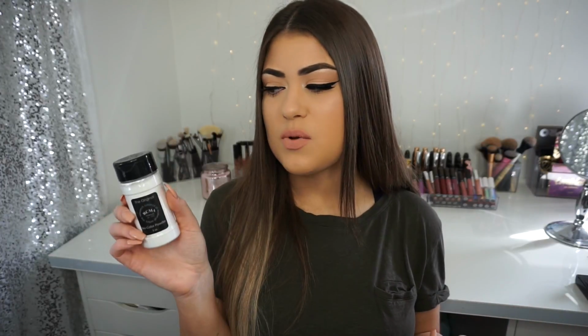If any of you guys have it, let me know how you like it before I buy it, just in case it would be a mistake to buy it. But I am interested in a bunch of translucent powders. So I'm excited to give this one a few more tries.